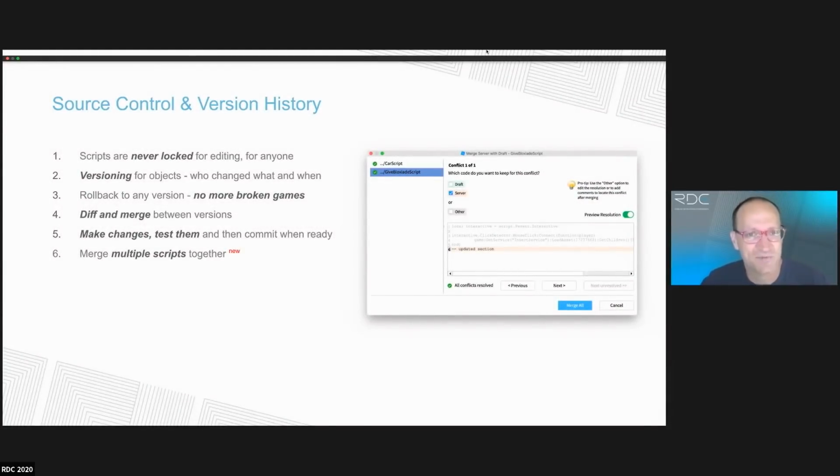Building bigger games, a really important feature is source control and version history, right? This is how you start to manage larger pieces of content. So we shipped the first version of this, versioning for scripts. You can roll back to any different version. You can diff, you can merge, you can make changes, test them. You even have batch merges where you merge multiple things together and commit them together.